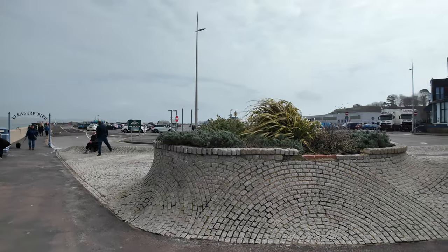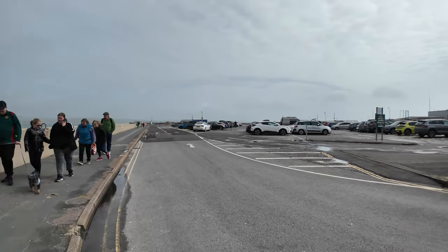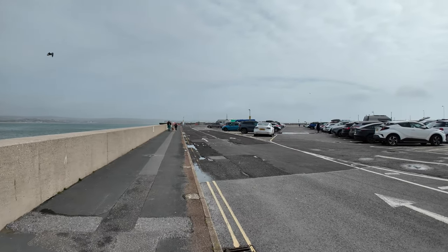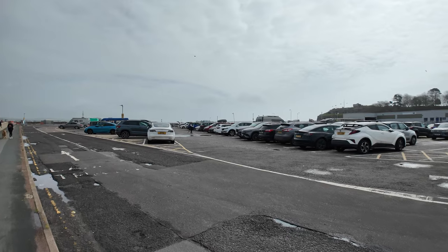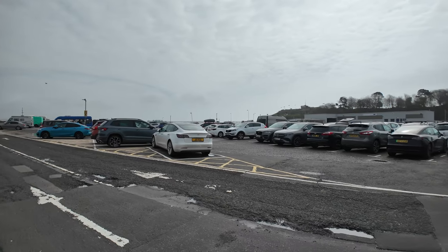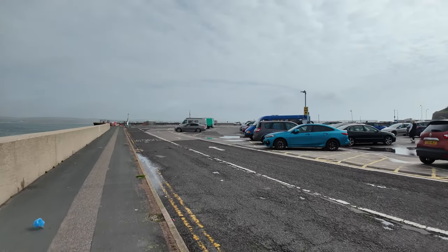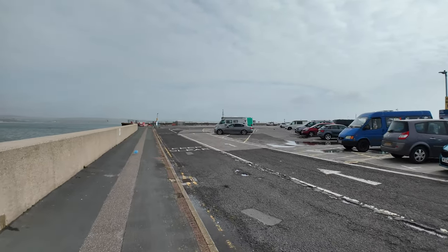Just see no fort in the distance. It looks like it's closed off, the Pleasure Pier. We've seen some people up there though. Oh, not sure, we'll have a look. Yeah, I think they shut it off up here.